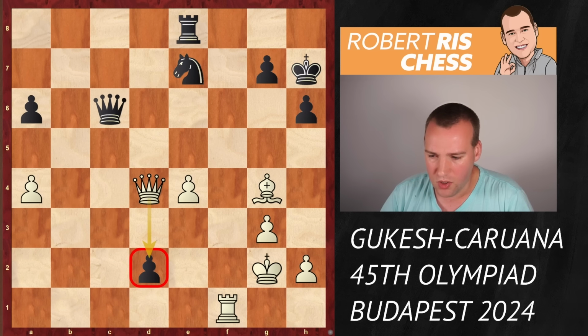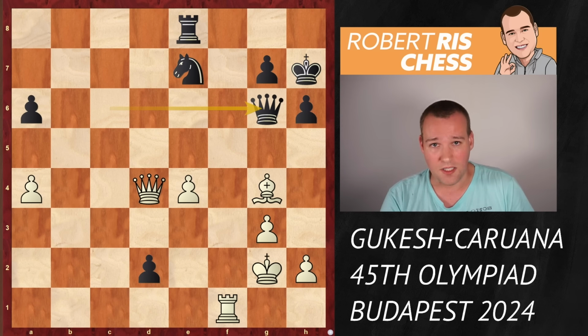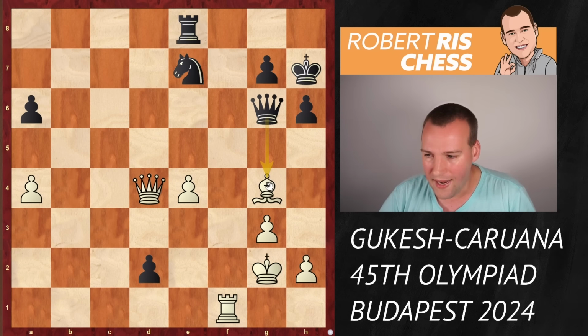So probably you got to play something else, but this is absolutely unproblematic for black. So I'm not sure why Fabi didn't play it. He was getting lower on time. Probably he was struggling to find the best move. Probably he also felt that queen g6 is a good move, because you do create a threat against the bishop on g4.